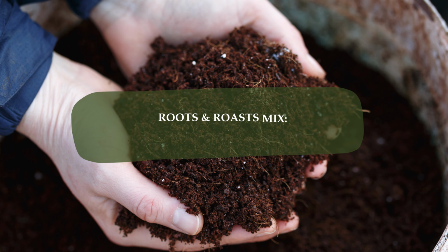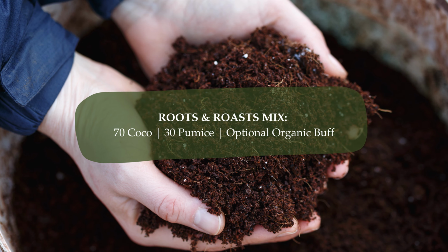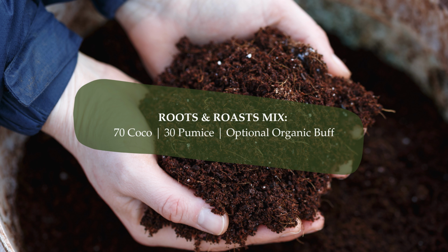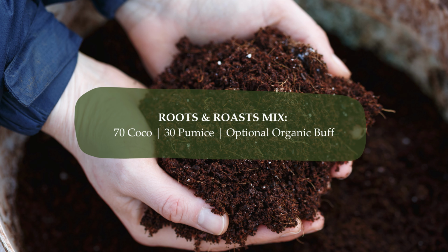Tip 5. Blend for performance, not just convenience. You can use straight cocoa, but blends give you the edge. Here's our favorite. 70% cocoa, 30% perlite or pumice for added drainage. This mix balances air, moisture, and structure, especially in containers.